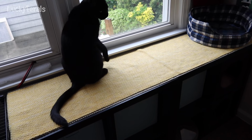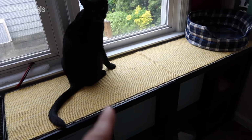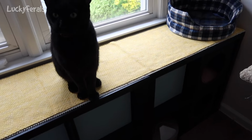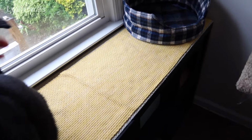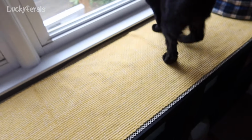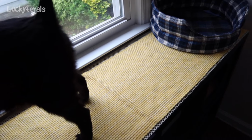And while I was doing that, I realized that I haven't changed the runner or the blankets on the bed since the beginning of March. And I forgot to do it for April. So I just took out this nice springtime yellow runner that I had gotten on clearance. And Boo's been enjoying that. I think the cats really like yellow.